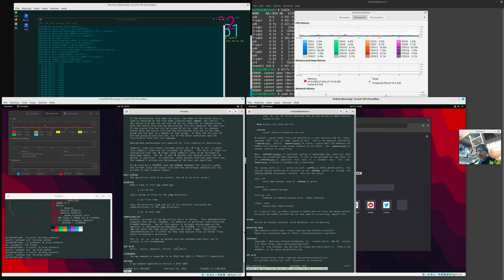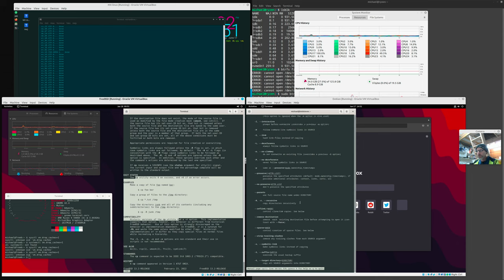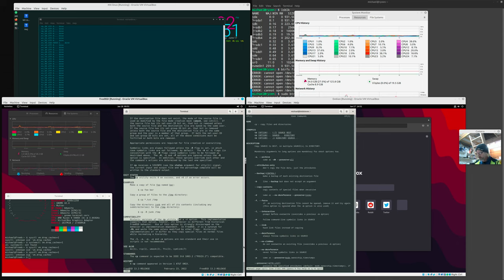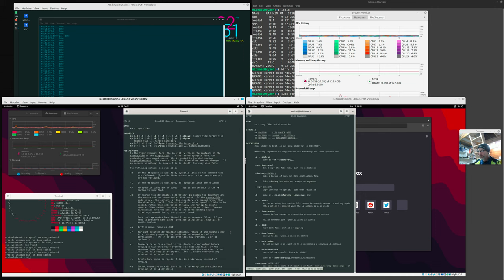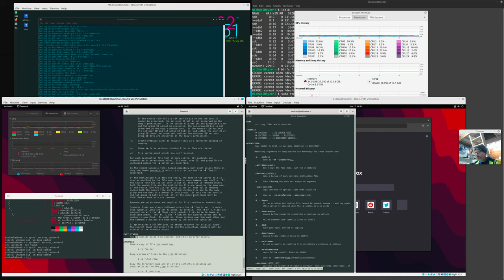Okay, now what I do like about the BSD man pages is they give examples. There are no examples on the Linux version, but there are actually a lot more options. So let's go back to there. We've got 1, 2, 3, 4, 5, 6, 7, 8, 9, 10, 11, 12, 13. So 13 options.